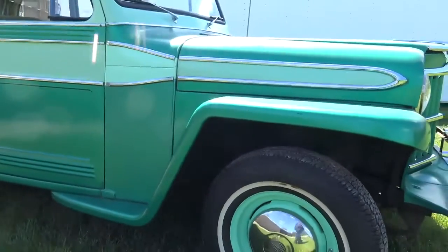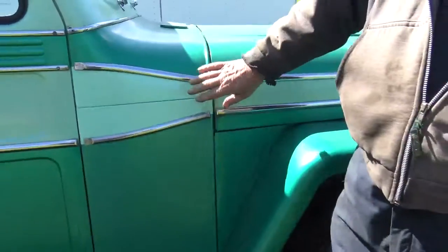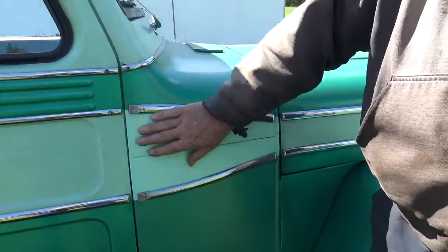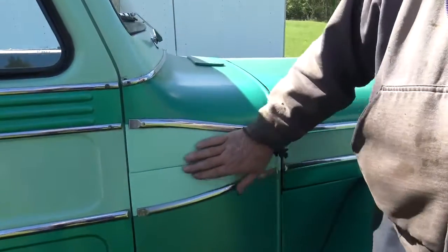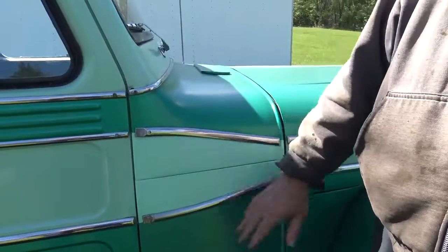You think it's ever been touched up or painted? Right here, this panel here, we got the paint it came off of for some reason, and fixed that, and the rest of it's just the way it came from the factory.